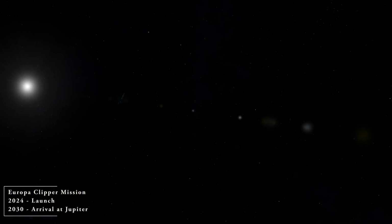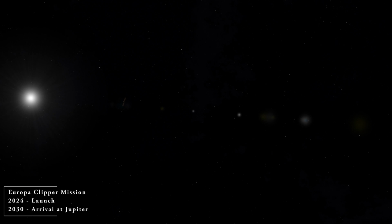Now, it's been a long time in the making. When was it first on the design? Well, the concept, even with the name Europa-Clipper, I think can be found in writing in 1999. So as soon as Galileo returned strong evidence for an ocean in Europa, at that time people were already thinking about some kind of mission to return.